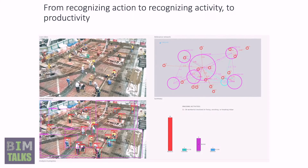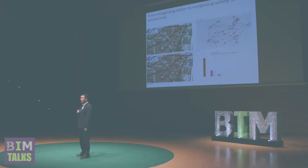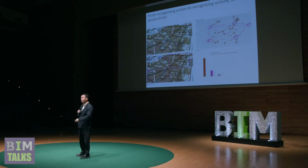And in this case, it's rebar workers. If the site allows a video camera, then the data can be translated to a computer, and all the things can be done automatically. I think with better equipment, better hardware, this technology has a long way to go. Imagine, if you turn this on, the site agent can just go for coffee and don't need to watch the site anymore, right? Because everything can be recorded and analyzed.